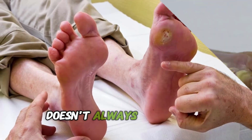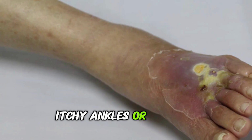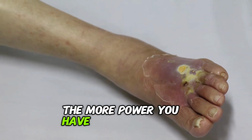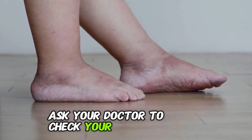Kidney disease doesn't always start with pain in your back or changes in urine. Sometimes it whispers through numb toes, itchy ankles, or swollen feet. The sooner you catch the signs, the more power you have to protect your health. So if you've noticed any of these symptoms, even just one, ask your doctor to check your kidney function.